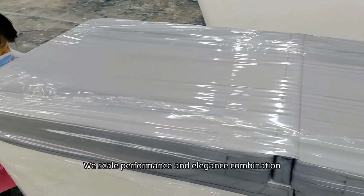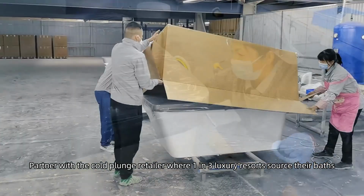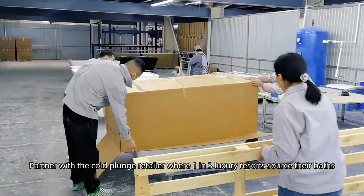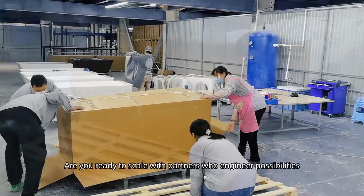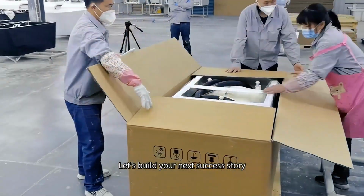Performance and elegance combination. Partner with the cold plunge retailers where 1 in 3 luxury resorts source their baths. Are you ready to scale with partners who engineer possibilities? Let's build your next success story.